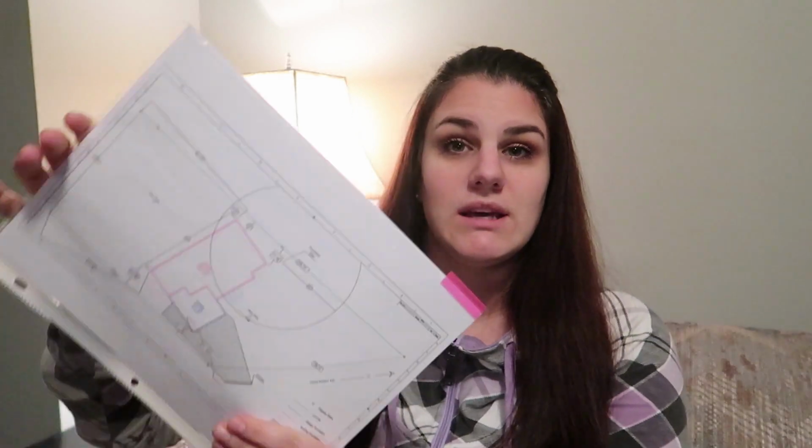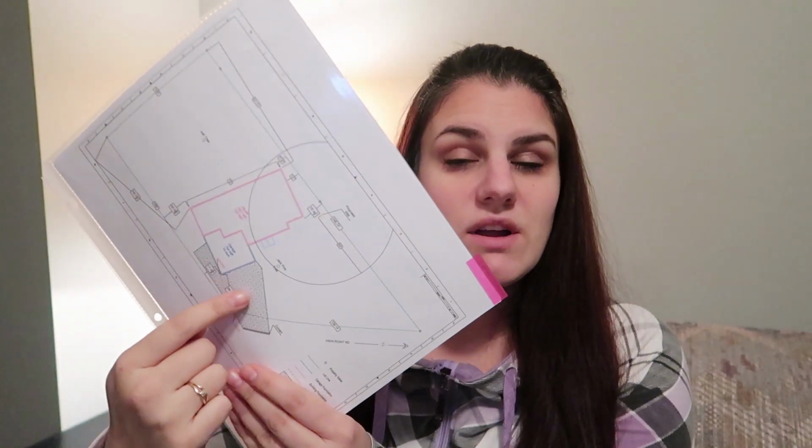My original design is not what I actually have drawn out and picked now, just because certain trades involve different things, and as you go through the drawing process, you have to tweak things here and there, but the base design is the same. So that is it, and you can see our driveway here.